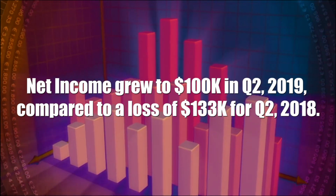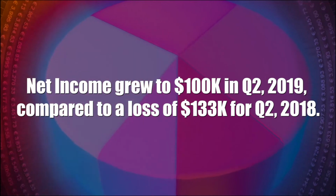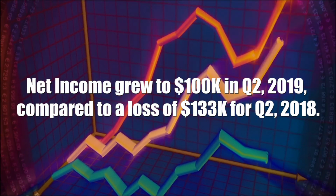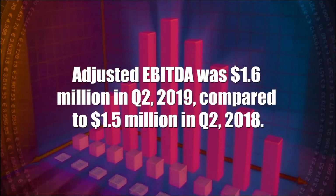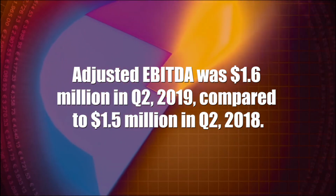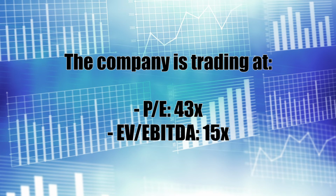Net income grew to just over $100,000 for the second quarter compared to a loss of $133,000 in the same period last year. And adjusted EBITDA was $1.6 million compared to $1.5 million last year. So basically flat. On a valuation basis, because there aren't a lot of earnings, the company is trading at over 40 times on a price to earnings basis.